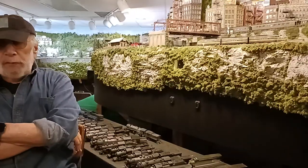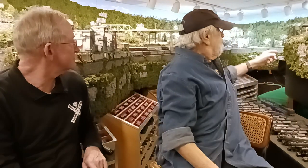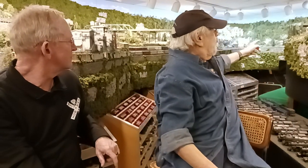Now you talked about scenery. Fred and I probably together should be in the Guinness Book of Records because this casting, these rocks from here all the way around, it's about 35 feet, maybe more, maybe 40 feet. We did that in one night. One night? Yeah.